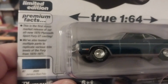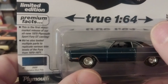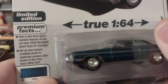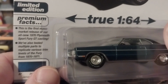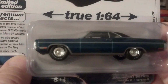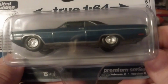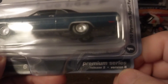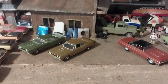So this is done in Jamaica Blue Poly. Good looking color. So this is the first mass production. Yeah, we read that one. So let's read the second one. We've also tooled multiple parts to replicate various trim levels of the Fury from 70 and 71, which is going to be really cool. I hope they do the Hearst release Fury. That'd be awesome. And now there's, this was version B. So anyways, let's get him out and take a look at him.